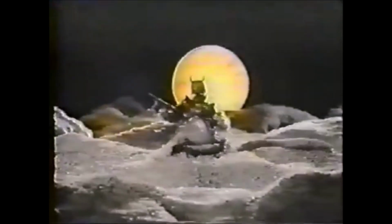In planets long ago, a genetic experiment fails. A civilization dies. The result, the Sectars, a strange combination of man and insect.